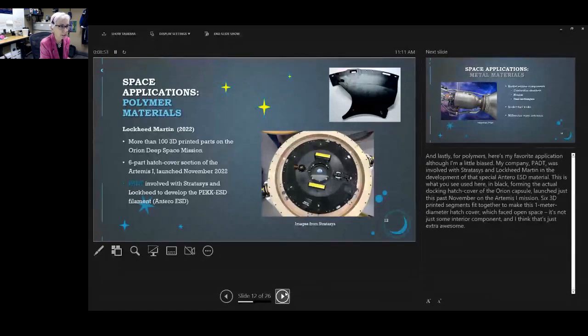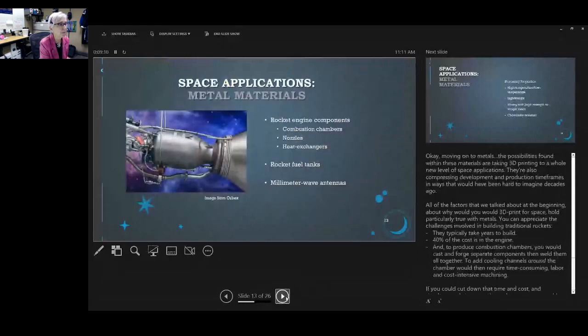6 3D printed segments fit together to make this 1-meter diameter hatch cover, and it faced open space. The picture here is a fake with a photo of the Earth, but for real, it was an exterior component, not just something on the inside, and I think that's really awesome. Okay, moving on to metals.